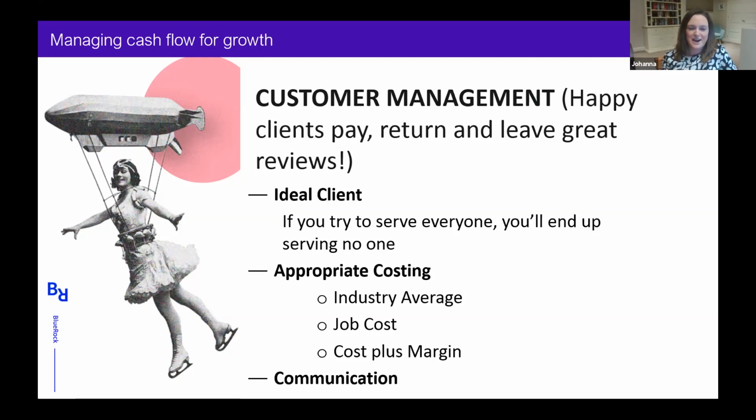So making sure that you have appropriate costing. Have you factored in your delivery costs? Have you factored in your storage costs? Have you factored in some profit for all of your blood, sweat and tears that you've been putting into growing your business? So there's a number of different pricing methods that you can use, and some will be more appropriate than others for you. The other part is having really great communication. And this is also one area that Amazon is able to support you, in that there's support for both yourself and the clients within the program.